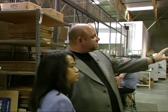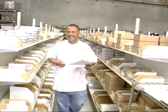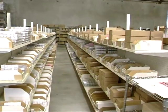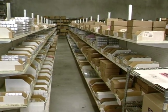So over here, as you can see, we have many, many different small accessory items that we have. And then over in that area, you will see amplifiers and larger items that we manufacture. They are highly organized. The parts are color-coded, and each row has a list of the specific products.